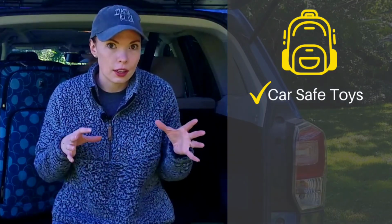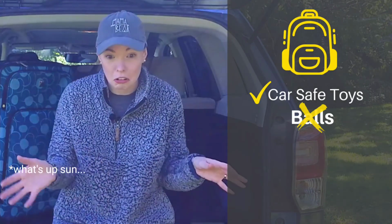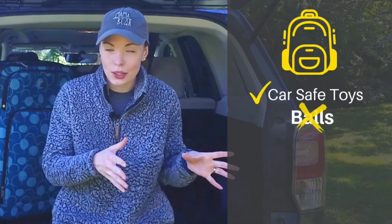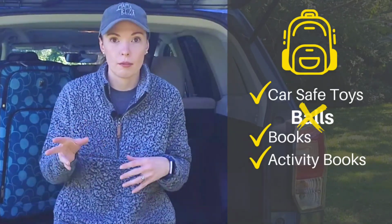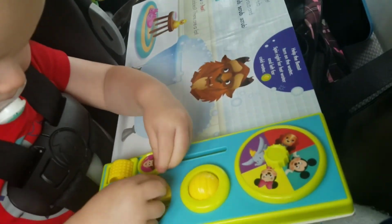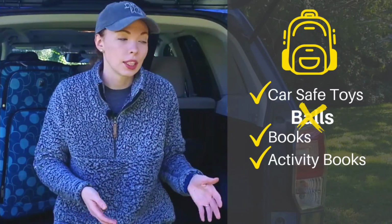Some safe in-car toys, you know, not balls or tons of little tiny pieces that could get lost under the seats or be chucked around as you're driving down the road. Who knows, a ball's just going to come flying at your face. Yeah, you don't need any of that. So get some car-safe toys. Some books are really great. Some activity books, like ones that have busy boards on them. We have one that does, and Roman loves that thing so much. It keeps him distracted for about 15 or 20 minutes, and that's really a lot of time for a 1-year-old.